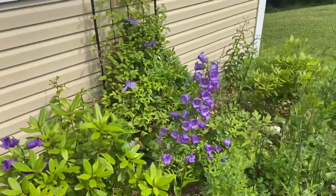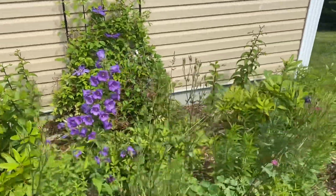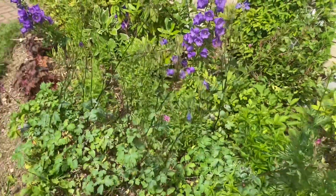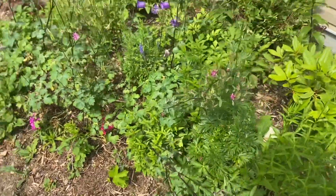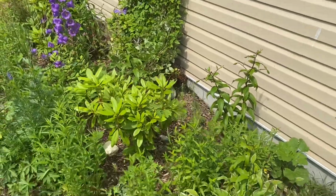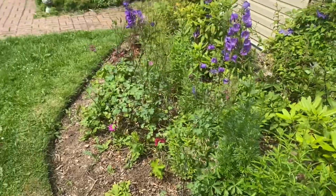I love it. And my clematis actually has the same color purple flowers. My columbine are just finished and they're going to seed. I don't even think I'm going to collect any seed because they just already go crazy all over my garden. I've got some blue veronica in here about to come out, and some lilies. So that's the front borders.